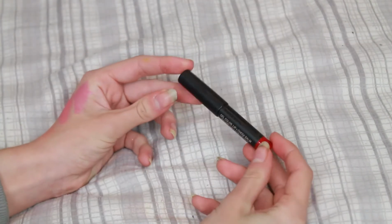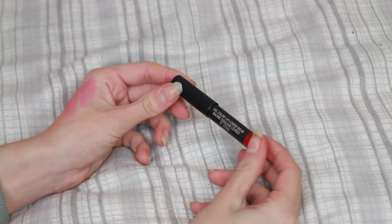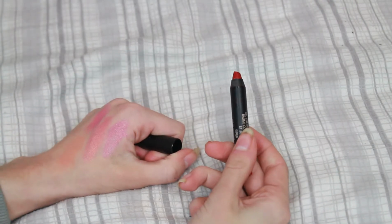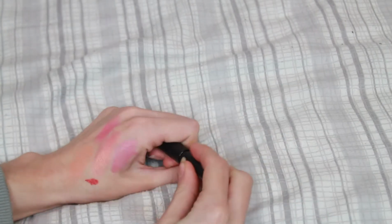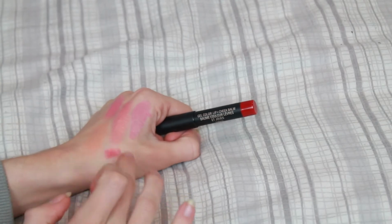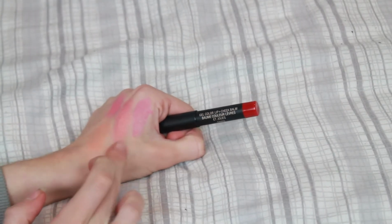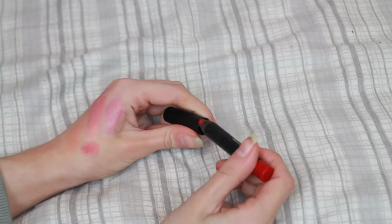Number 22, this is really disappointing as well. This is the Nudestix Gel Colour Lip and Cheek Balm. The shade is so pretty. It's just the application. I don't like getting my hands really dirty when it comes to doing my makeup. With cream blushes, you can see the colour there. It's a really beautiful colour. It looks quite terrifying as this deep red.